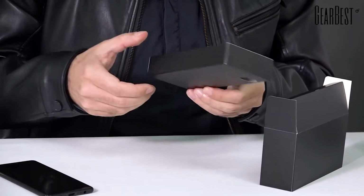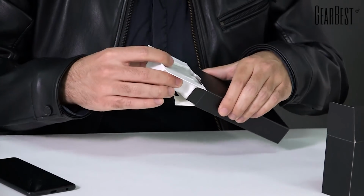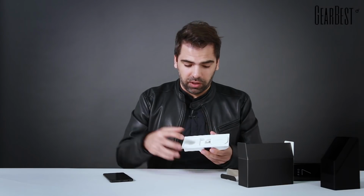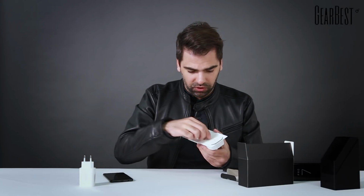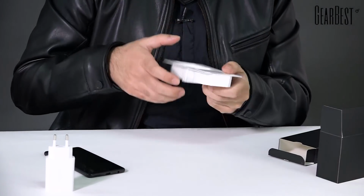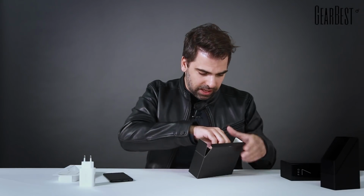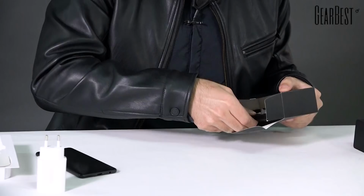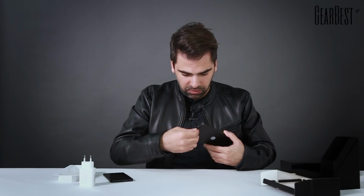There's a box inside the box, a door behind the door. So we have the charging brick right here with the brand Meizu. It's branded, always a nice touch. And this is just for form factor, so another piece of branding right here. Anything else? No. Still inside the main box, there's another slightly thinner box, and let's see what's inside.